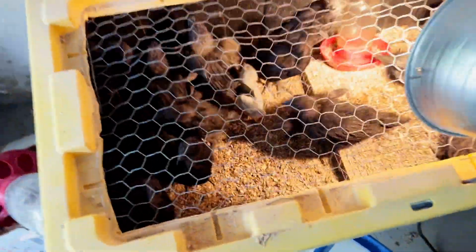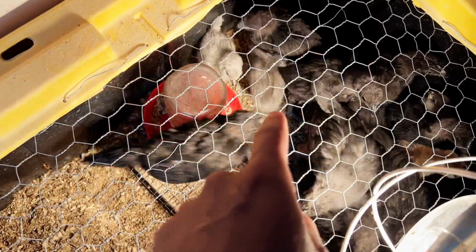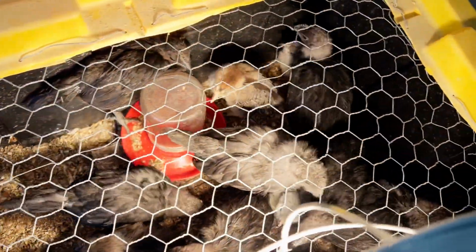So we got the Easter Eggers still sitting in their brooder. As you can see, they're getting a little bit crowded in there. I don't think I've mentioned yet, but we did get a couple new birds. You can see them running around, that white one, tan one, that little gray one. There's one more in here. And there's another gray one. Those are our blue egg layers and some olive green egg layers that we ordered, and they're just about as old as the Easter Eggers, maybe a week or two younger.